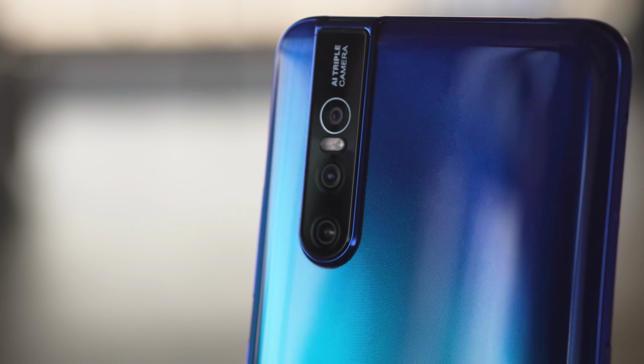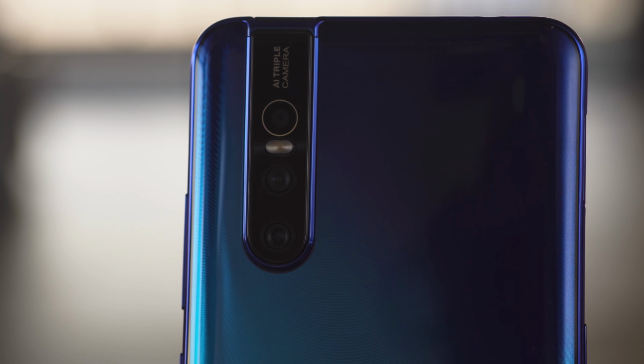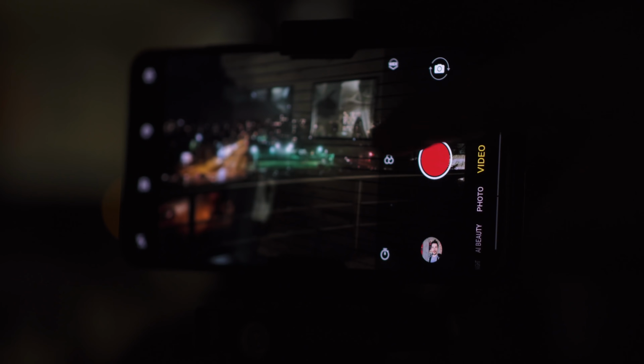Increasingly, it seems that the days of dual camera setups are over because 3 cameras are in. There's one crazy 48-megapixel main shooter. There's also an 8-megapixel wide camera and a 5-megapixel depth sensor for portrait mode. Vivo has also included a night mode, so we're curious to see how it stacks up to the others we've seen on the market.